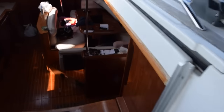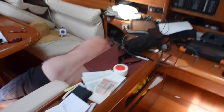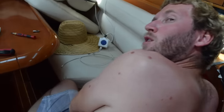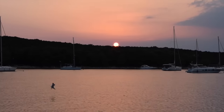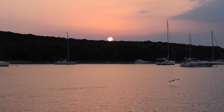We've just plugged the solar panels in. What's it say? It says 23 watts. It should be 400. Huh. With the solar semi-working and the cables miraculously in place, we enjoy a beautiful sunset.